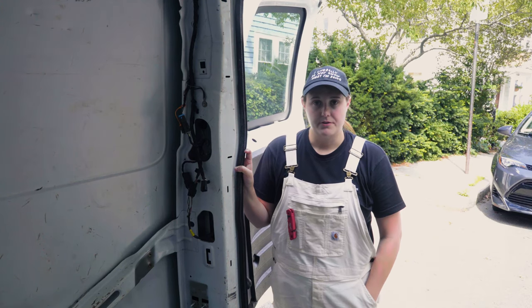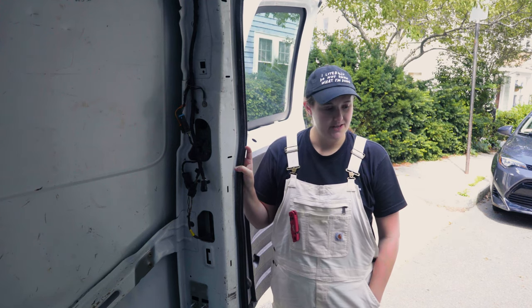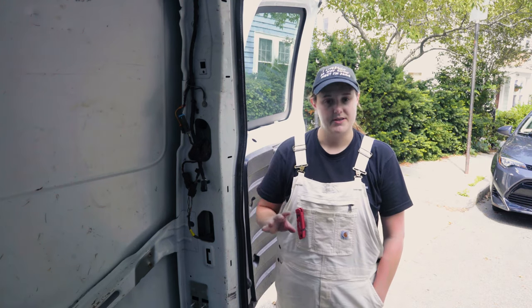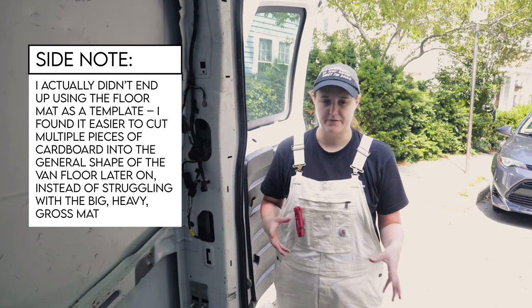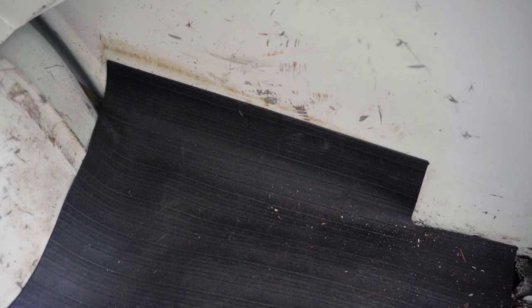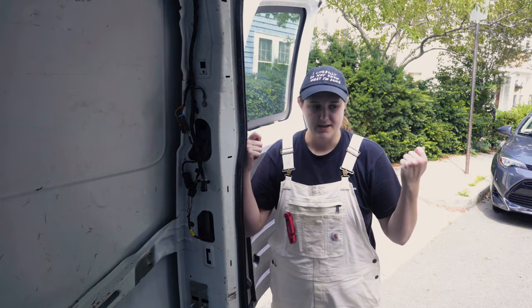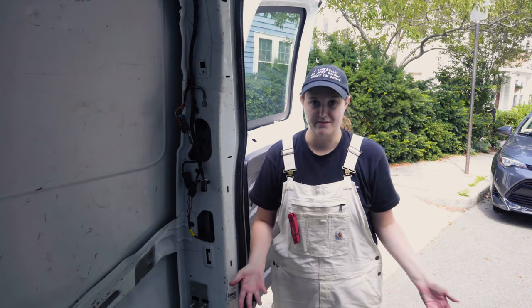Now that I've torn out all those broken fixtures, I get to move on to the main project of the day, which is actually tearing out this floor mat. The one thing about it is that I should save the floor mat to use as a template later on. It's not gonna be perfect, but this is such an irregular shape that it's better to have than nothing. So I'm gonna start by cutting out all the little excess strips here, and then I'll pull it out all in one piece and keep that around until it's time to cut plywood and laminate.